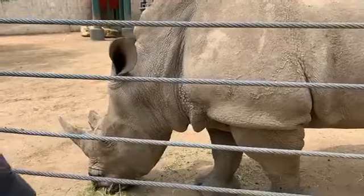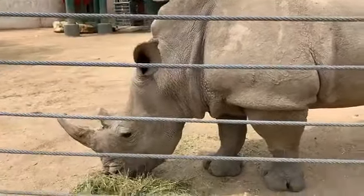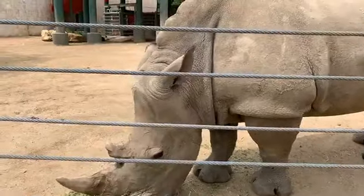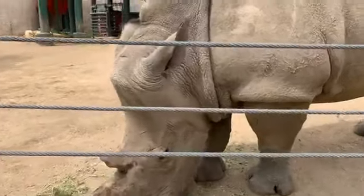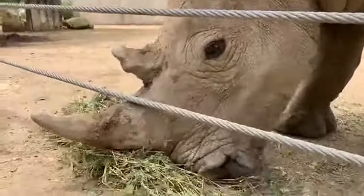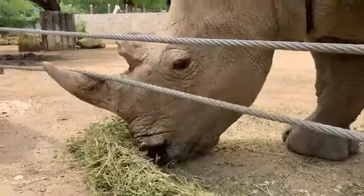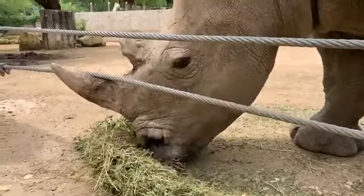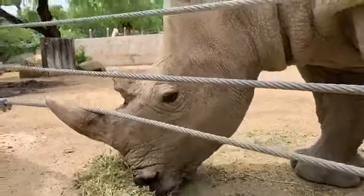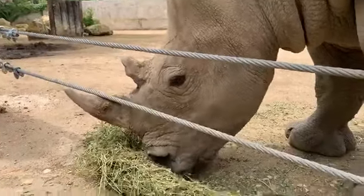Can you tell us how much they weigh and how long they live? So these two girls are right around 3,000 pounds. The males can reach 5,000 pounds. The females will top out around 3,500 to 4,000 pounds. What was the other part of that? How long they live? Sorry, that's an obvious question.